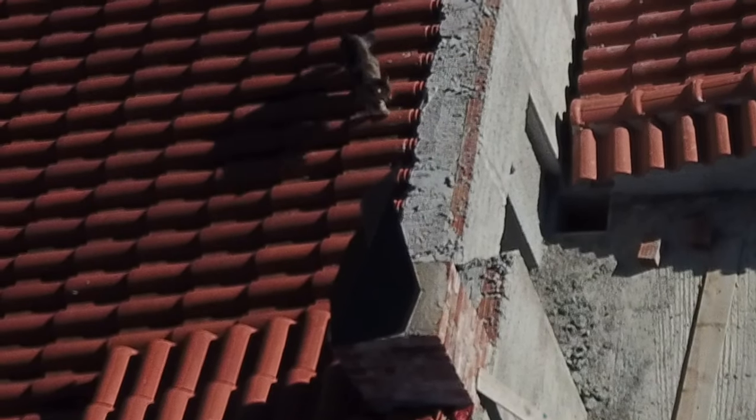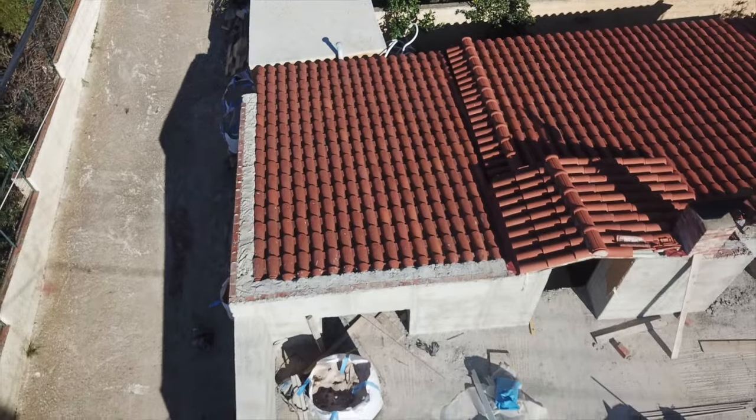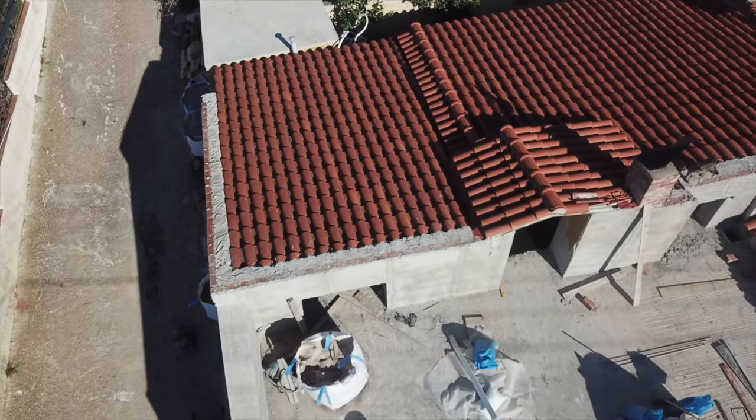This is not my cat. Unfortunately, there are plenty of strays around. At least we won't have problems with rats and rodents.